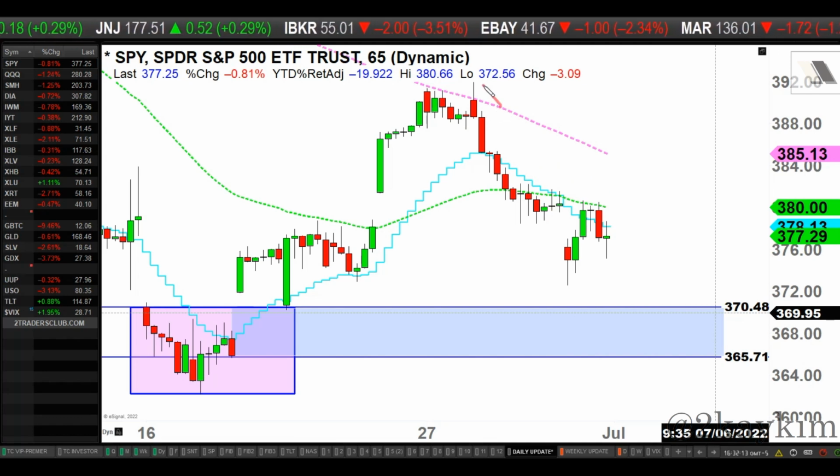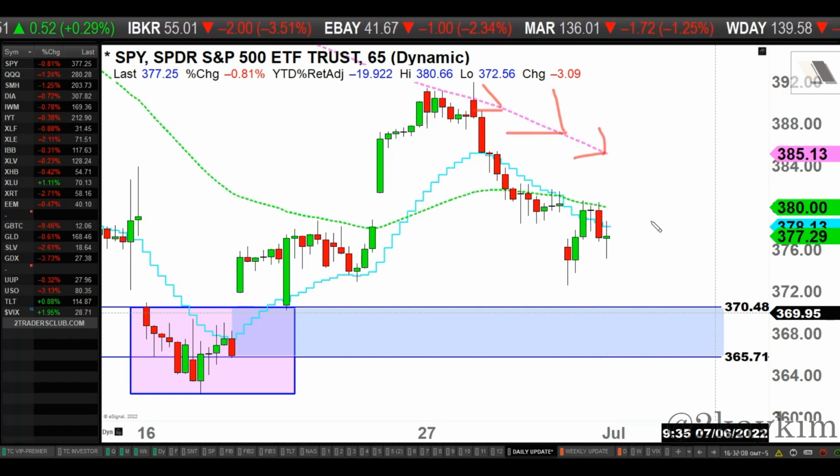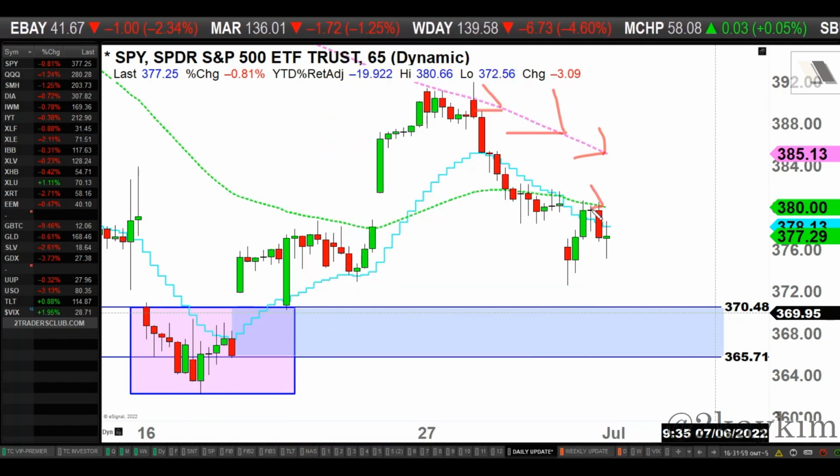Not to mention, as I talked about yesterday, the mid-term moving average continues to decline, telling us we are in an overall bearish sentiment in the midterm. And now the short term and the micro term are also providing that bearish sentiment, confirming what the midterm moving average is doing. So as of today, things can change, but as of today going into tomorrow, sentiment is still bearish.